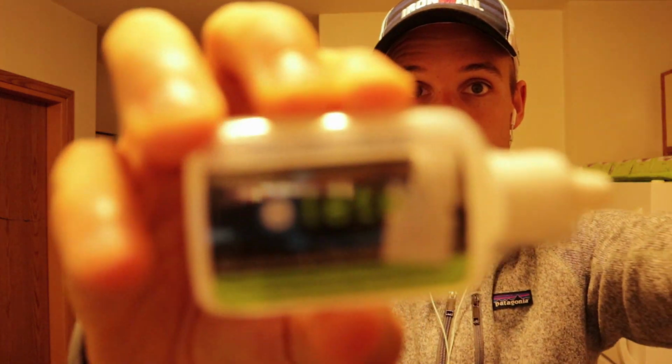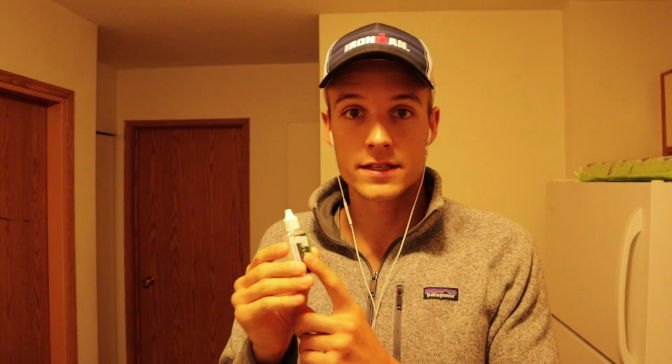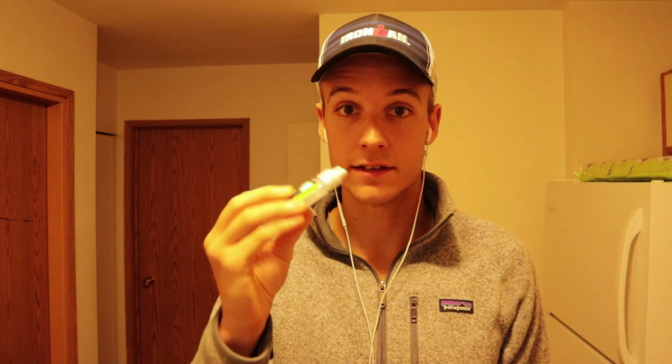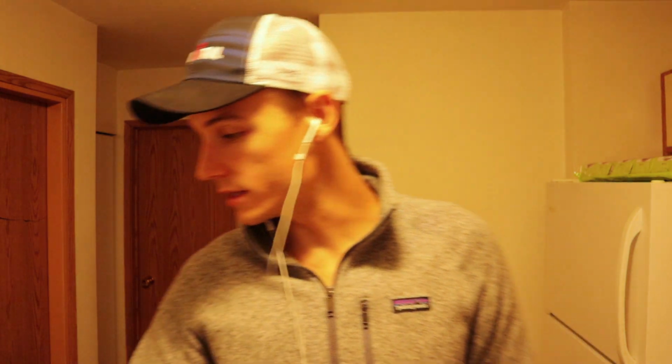Obviously you need some electrolytes, and then you need a good source of carbohydrate. So what I came up with was, I bought this little guy here, Elite. This is literally zinc, potassium, magnesium, and sodium. There's 0 calories, no sweetener, no sugar, nothing else added to it. I think one full cap of this gives you 1 liter of electrolyte water. So we're going to use this.